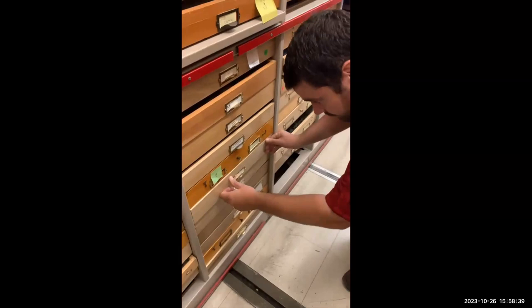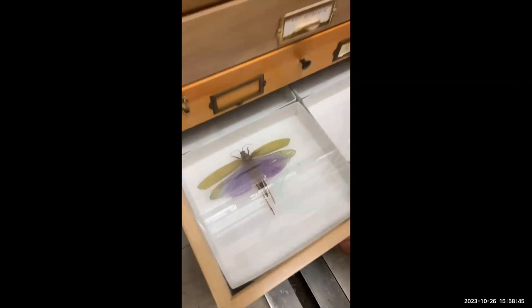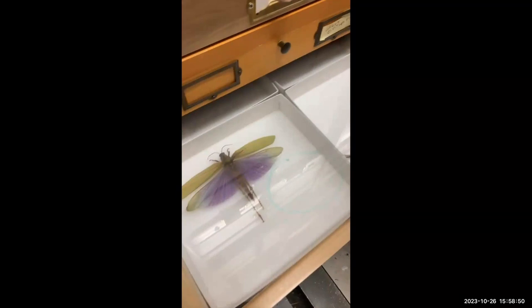We have some pretty grasshoppers here. Most people don't see grasshoppers with their wings spread. You can see they actually have really beautiful colors on their hind wings.